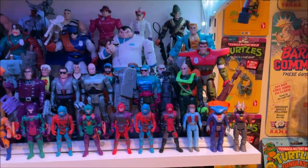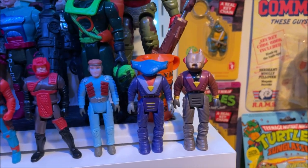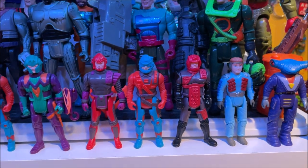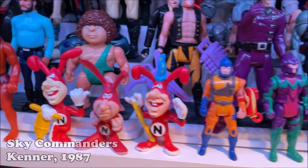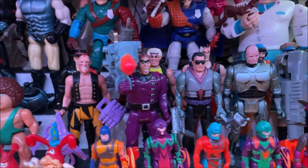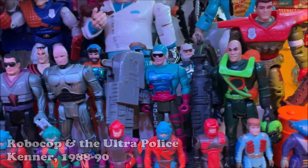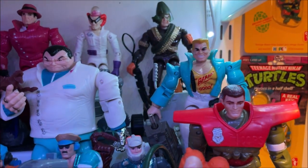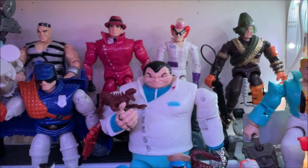And we continue down here, and we got some Dino Riders figures, as well as some Sky Commanders, the little guys there, and some Noids, of course. There are some RoboCop figures, some complete, some not. Cool line from Kenner in the late 80s. And then it goes into the Cops and Crooks. Another very cool action figure series that came out.